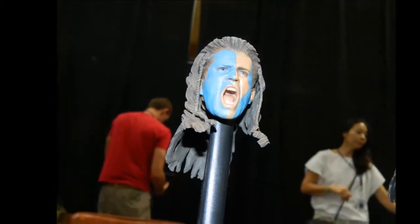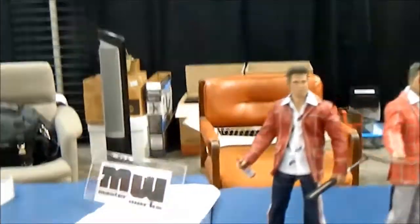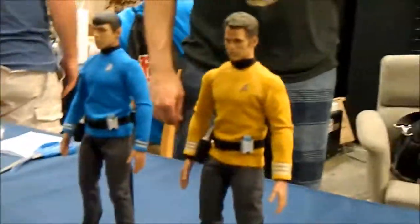Then you got Braveheart. Three different head sculpts from Mel Gibson. And then you got another one coming out with the blood splatter as well. Then he's just working on the outfit for the figure, which I guess is a bitch. Tyler Durden right there. Not supposed to talk about him because it's Fight Club.